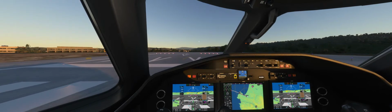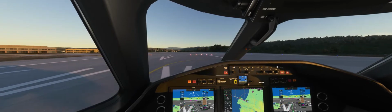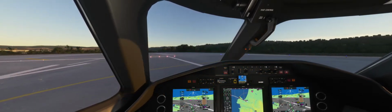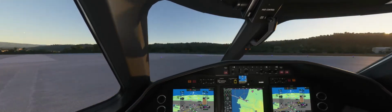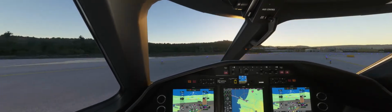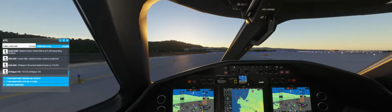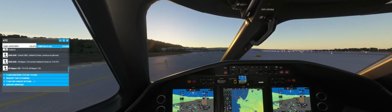Alright, anyway, let's pop up in the seat. Let's get off this runway. I'm waiting to see my arrows. I'm not seeing them. Okay, we'll contact ground. See if that helps us. Ground. Taxi to parking.